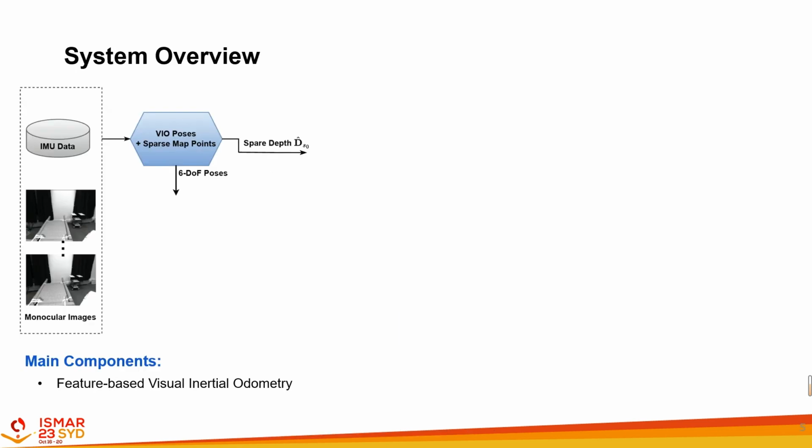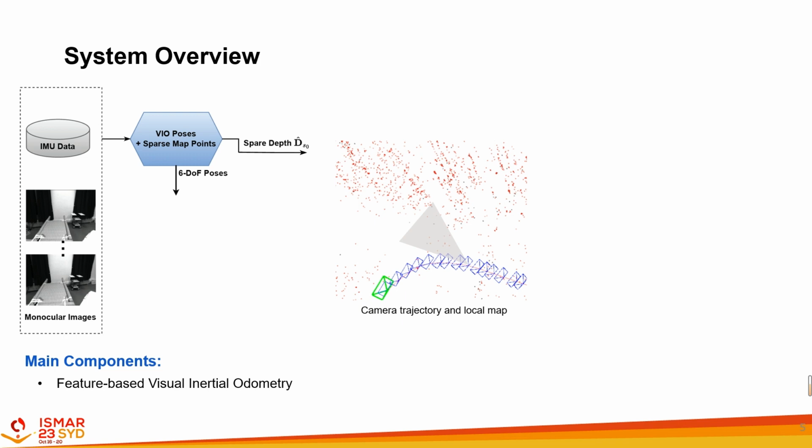Our proposed system begins with feature-based visual-inertial odometry, which leverages monocular images and inertial measurements to achieve pose tracking and local map generation. Here, the example image demonstrates the camera trajectory with the current frame marked in green and the local map with 3D points in red. The gray triangle represents the frustum of the reference camera.